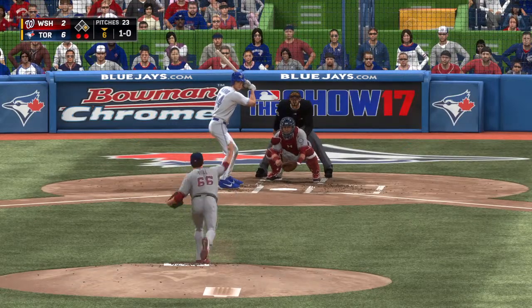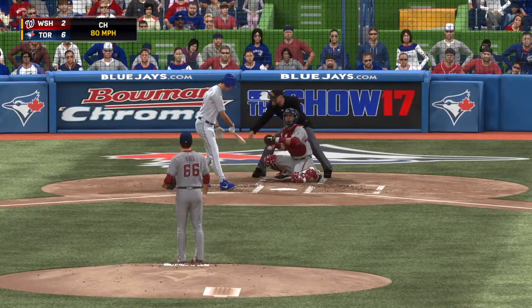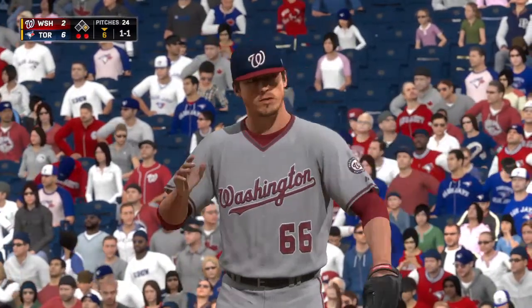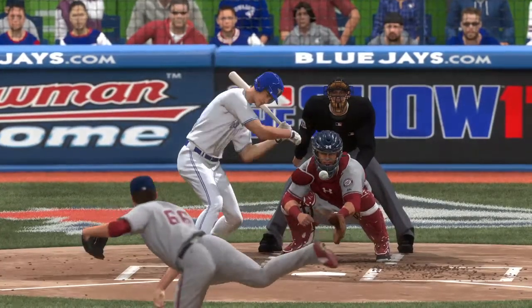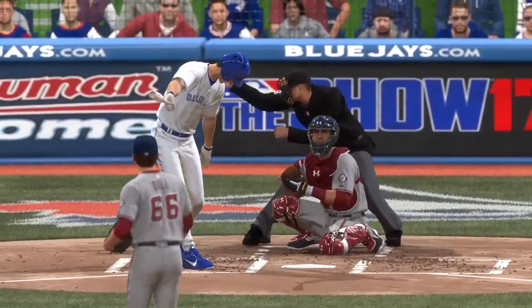The 1-0 delivery. Swung on and missed. 1-1. Now that's a good changeup right there. You know the guy's sitting fastball. You get him out in front. Now that changeup's in his head the rest of the at-bat.